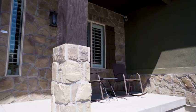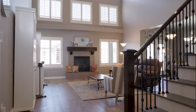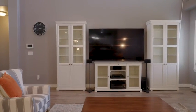And then you've got this standout property, a big, huge 4-car garage. And right as you walk in the front door, this is stunning. Yes, it's a great property. It's a 2-story. It has 7,800 square feet, and the master's on the main. Yeah, and that's hard to find.